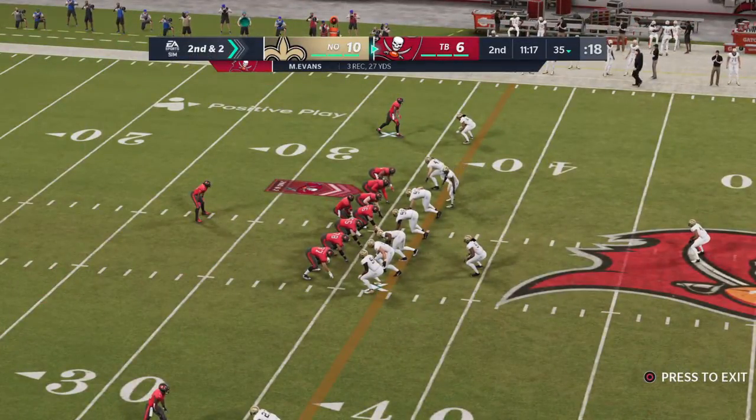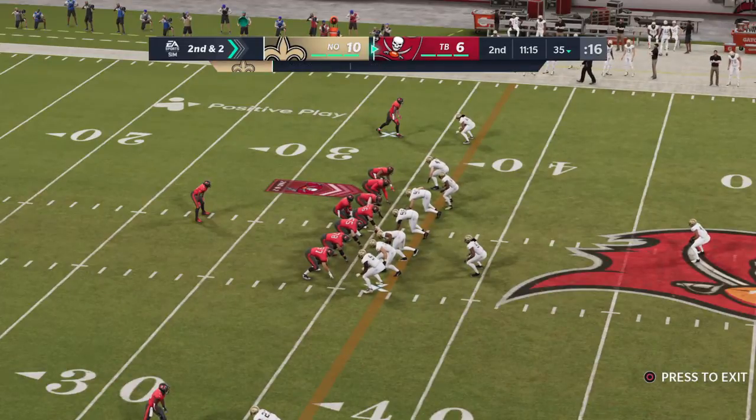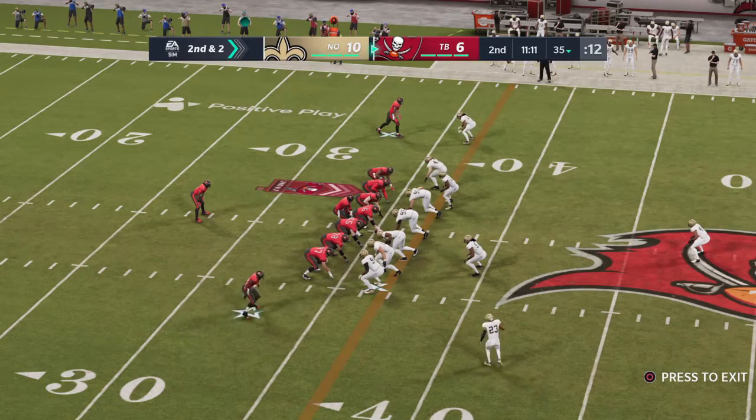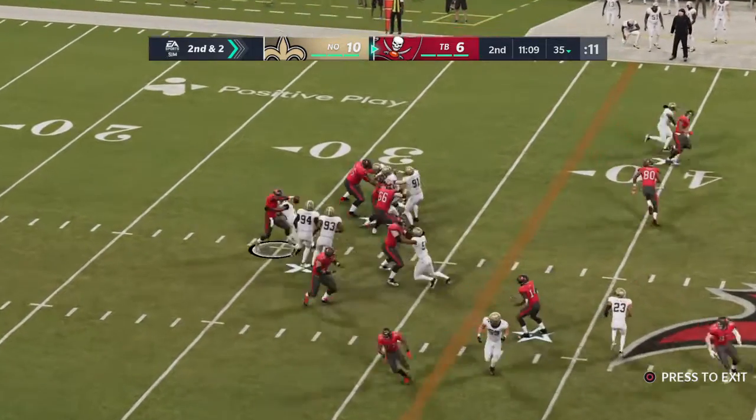Some of these runs now may pop bigger later in the game because of the effects of running it. Sometimes people, after a while, they don't want to tackle him anymore, or they get tired, or they get out of position.